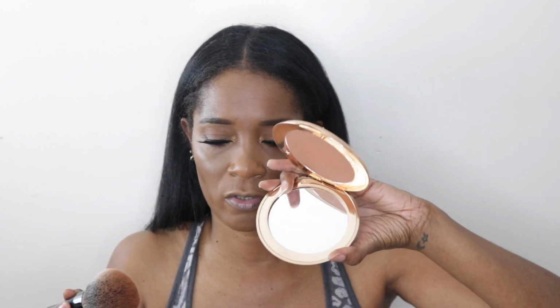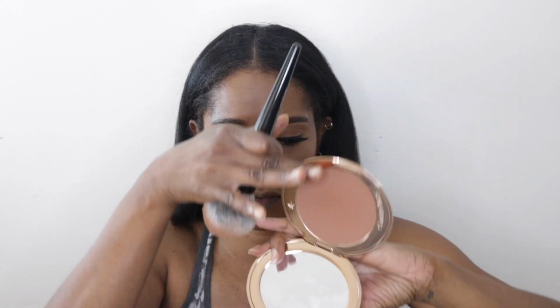All right, and then after that, I've just been going in with powder bronzer, of course. And like I always say, I don't really like my contour to be really sculpted. I like it to look more like a shadow. So I like using this fluffy brush, number 80 from Sephora. And I just go on my cheek, and I'm using the Charlotte Tilbury bronzer in the deepest shade. I think it's shade 4.